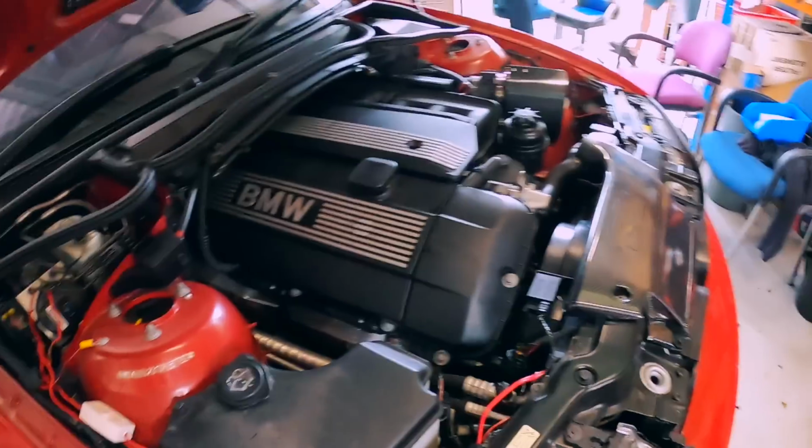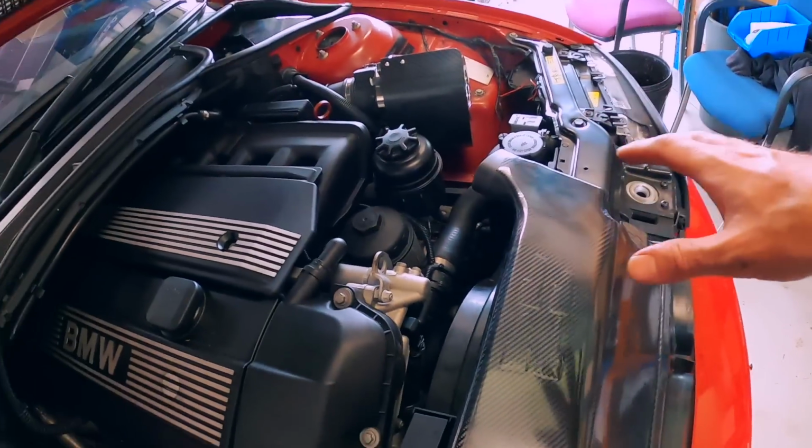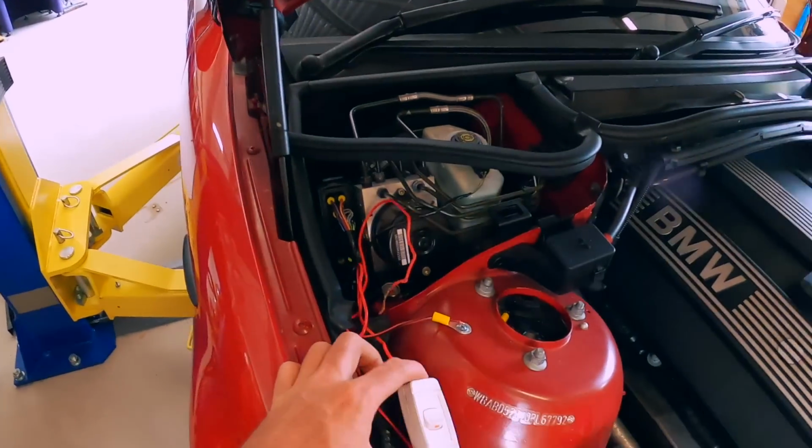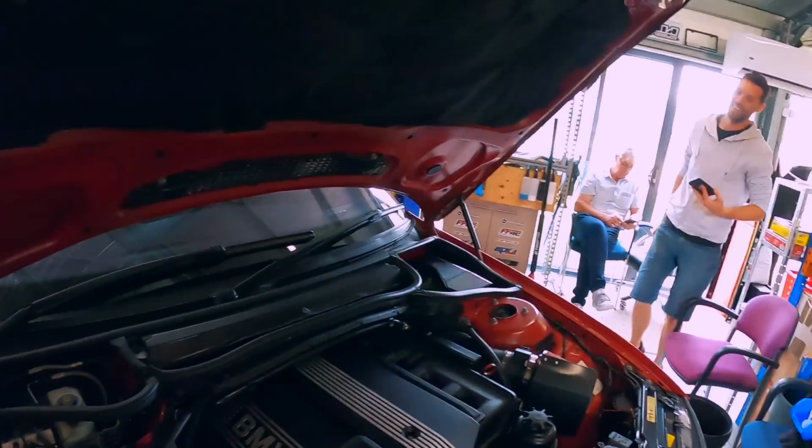Okay, so we can't drive it too far at the moment because the thermofan is faulty, or something is wrong with the thermofan. It's probably a fuse, but that is... Did you see the wiring, Dave? I actually did, yeah. It's impressive, right?